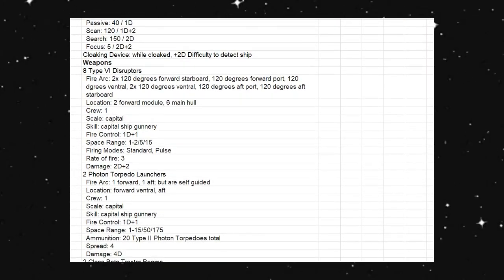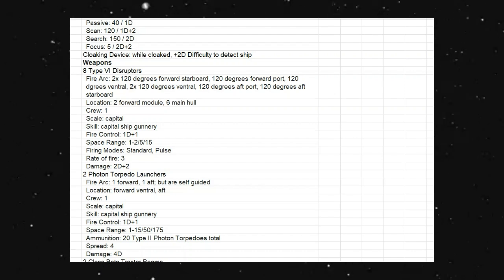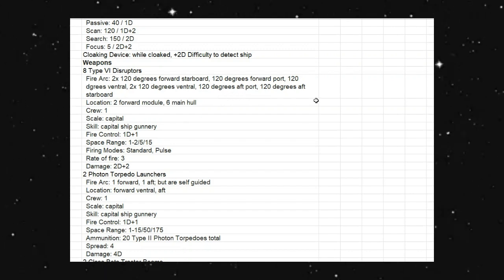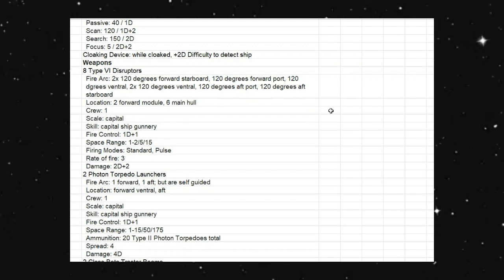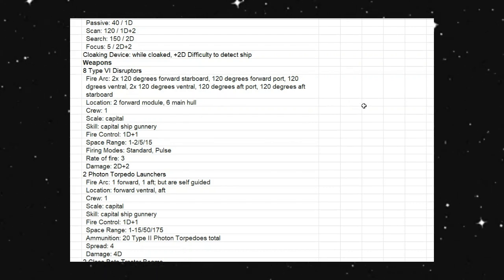Okay, weapon wise, so we have 8 Type 6 disruptors, 2 forward facing. We have two on the port, two on the starboard forward facing, two ventral forward facing, and then we have some aft port and that. So let's see, a crew of one will fire them. Fire control of 1D plus one, not the most robust, but for its time frame and everything else, it's not that bad in all regards.